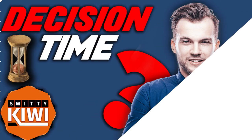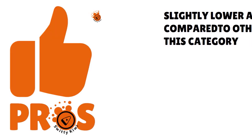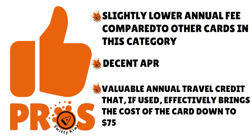Big decision time. Are you interested in the card? This could be a game changer, right? It depends on your situation. What are the pros and cons here? The pros: you have a slightly lower annual fee compared to other cards in this category, decent APR, and a valuable annual travel credit that, if used properly, effectively brings the cost of the card down to about $100.